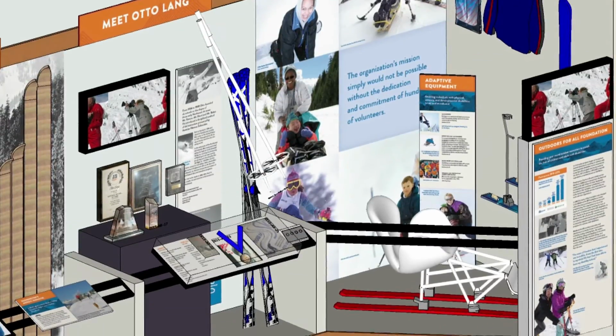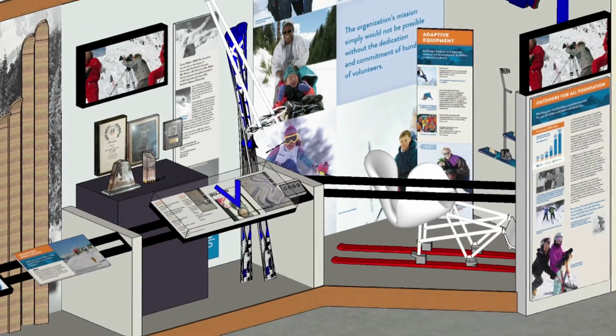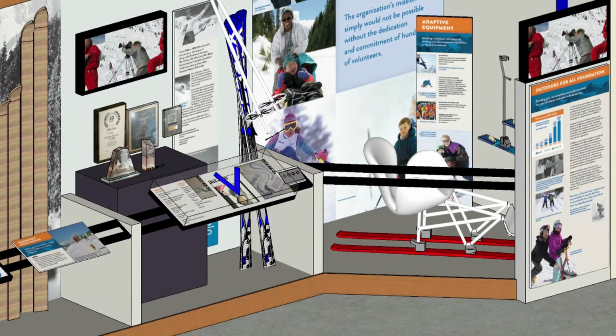We're here at the Meet Otto Lang exhibit right next to the Nordic exhibit. And Otto was a special friend to Washington State and the whole Northwest skiers. He came over from Austria to open ski schools at Mount Rainier in the mid-30s, late 30s. And unfortunately he passed away about 8 years ago. But we're honoring Otto with all of his. And this is an exhibit that will change over time. So there will be a monitor with a story on the loop that will tell about Otto Lang.